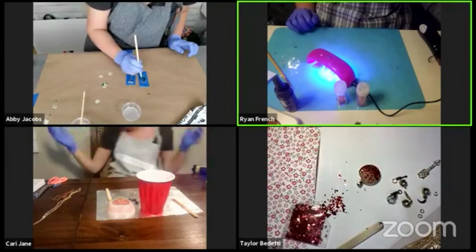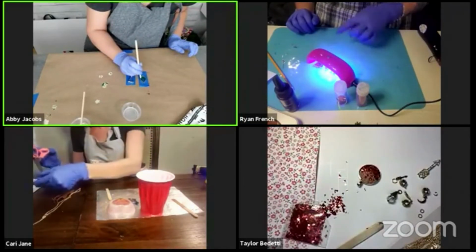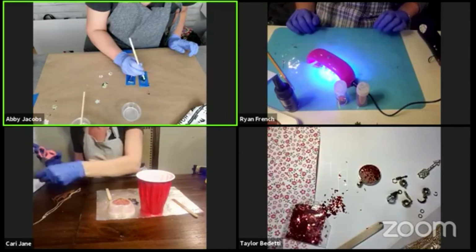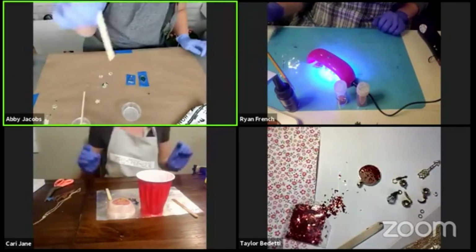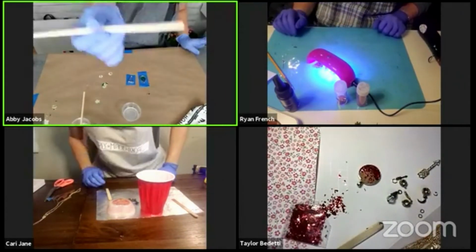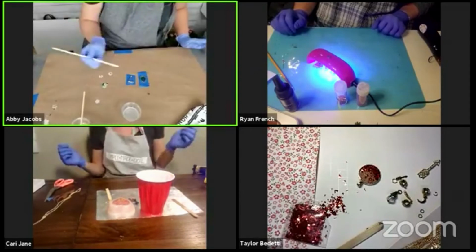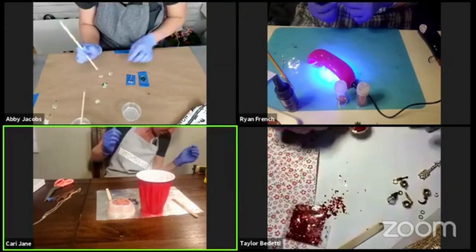I just dipped the stick that I'm using to help me get everything set. I dipped that in just a little bit of resin and then I put it right onto the flower, and I was able to transfer the flower right into the resin using the tip of my stir stick, which is a chopstick, by the way.